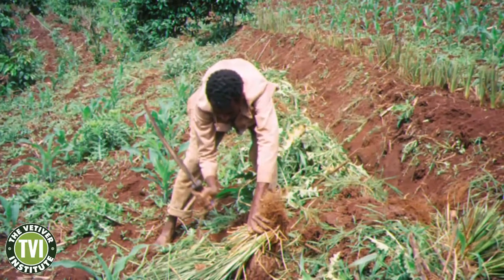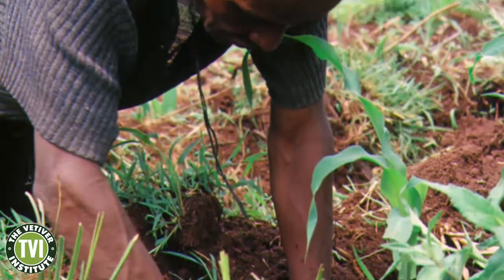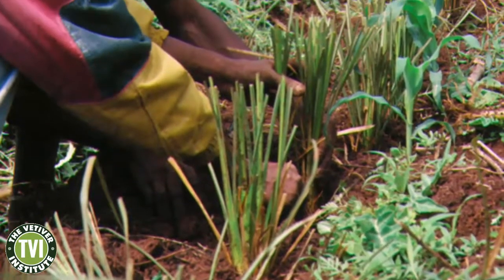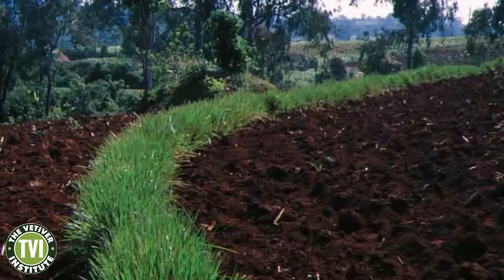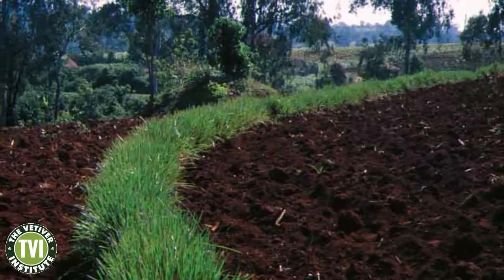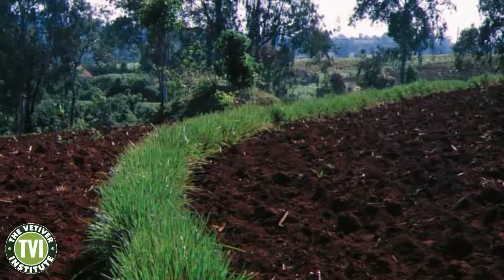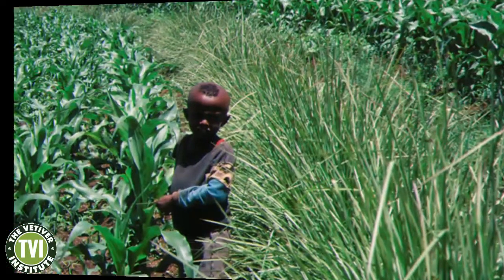In Ethiopia, NGOs are introducing vetiver hedges to small farmers. These scenes show the sequential growth and crops of a small mixed farming situation in the Ethiopian highlands at 2,000 meters altitude and a rainfall of 1,200 millimeters. Vetiver is an ideal protective system for much of Ethiopia and sub-Sahara Africa.